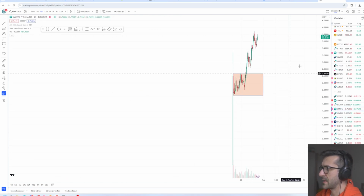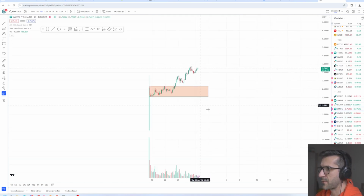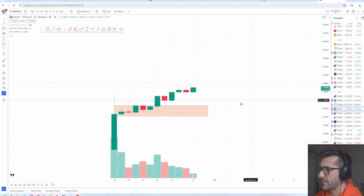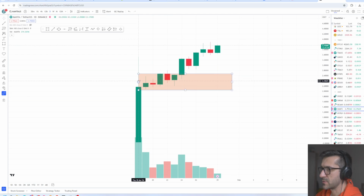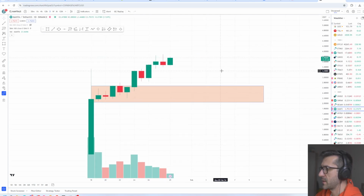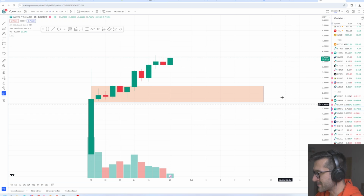Manta is another one that has been going nuts from the get-go. This launched recently. A lot of people are talking about it. This is the daily chart. You can see it just launched. So I'll be looking for this to form kind of an accumulation range, and maybe I'll get an entry. And yeah, there are just so many tokens to choose from. It's really getting hard for me.